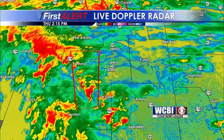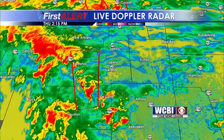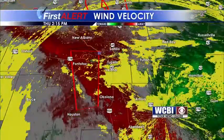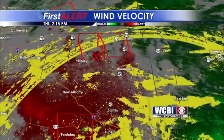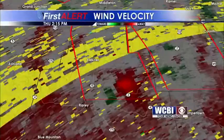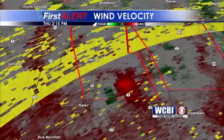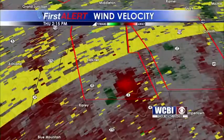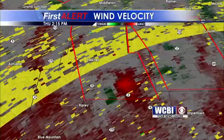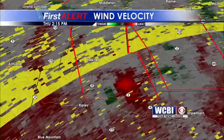it's not worked over as much. Out here, a pretty good looking circulation. It's heading into Faulkner within a matter of minutes. So if you're watching this area, you need to get to a tornado safe place.